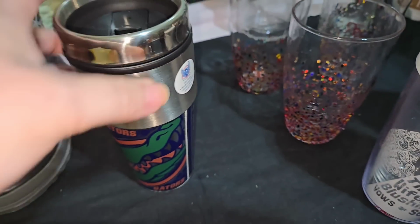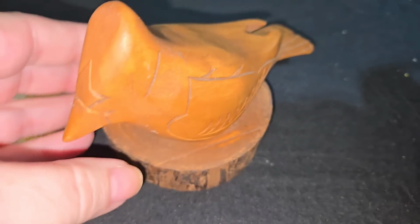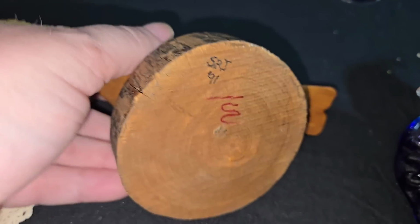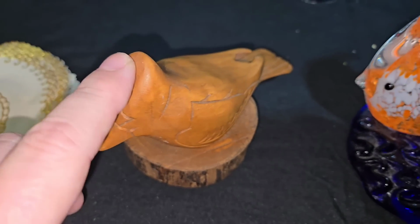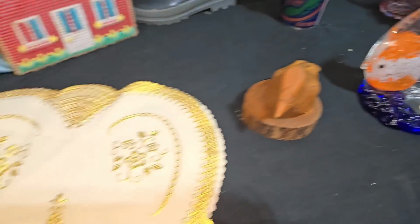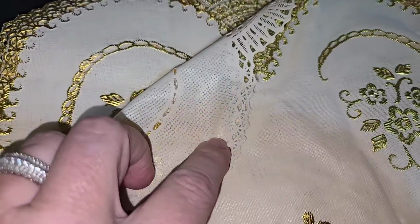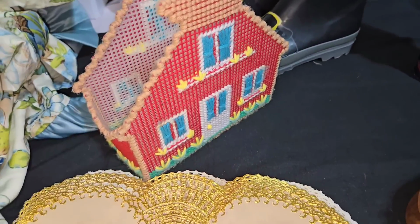This is a coffee mug. These are Dalton's. He wanted his little pirate rain boots. I thought this little, I think it's a Blue Jay is what the shape looks like. It's dated 91. So with something like this, what we'll do is just make a black square over it with Sharpie. We don't try and remove it because wood is porous, so that's not going to come off. Now on the glass and the plastic, it's easy to get off. These are really, really pretty, actually like plastic backed, really nice placemats. I got this little, it's almost like a barn house little napkin holder.